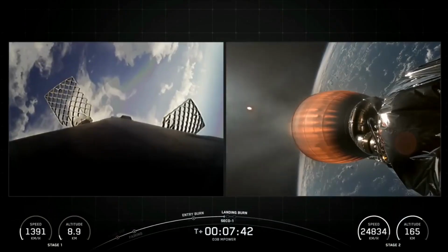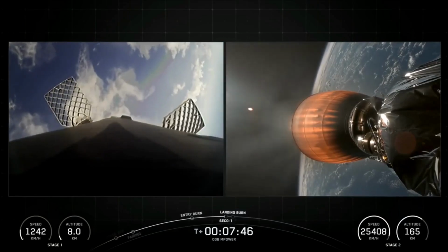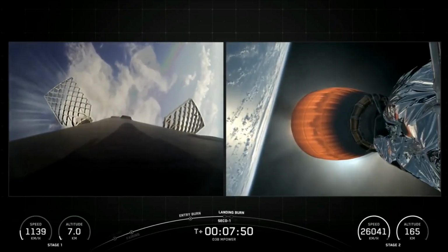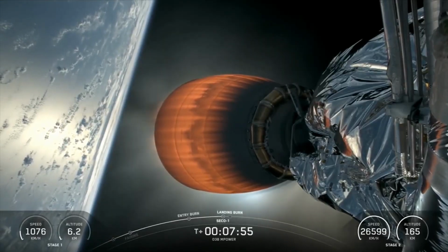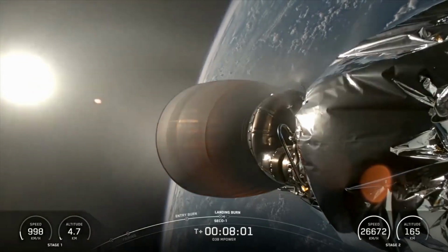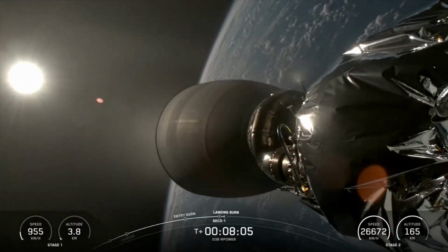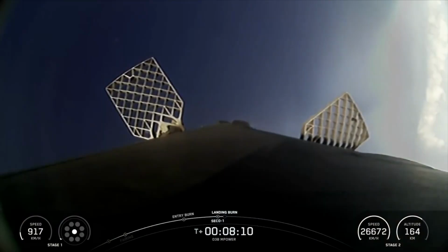We can expect SECO. Stage 1 transonic. Stage 2 FTS is saved. MVAC shutdown. We're now coming up on the landing burn for the first stage. Nominal orbit insertion. Stage 1 landing burn.